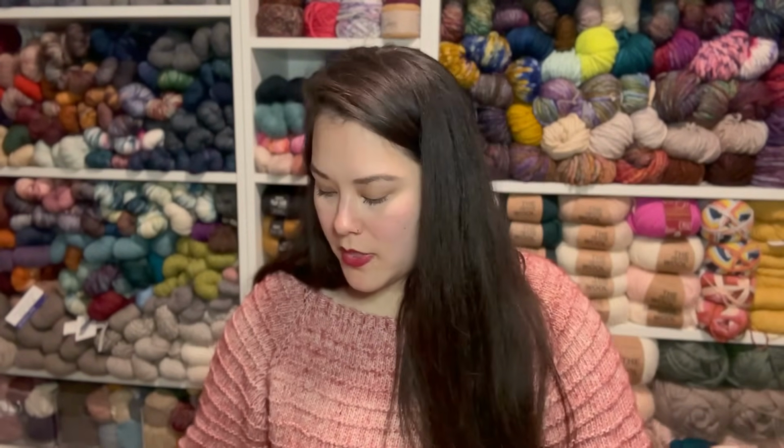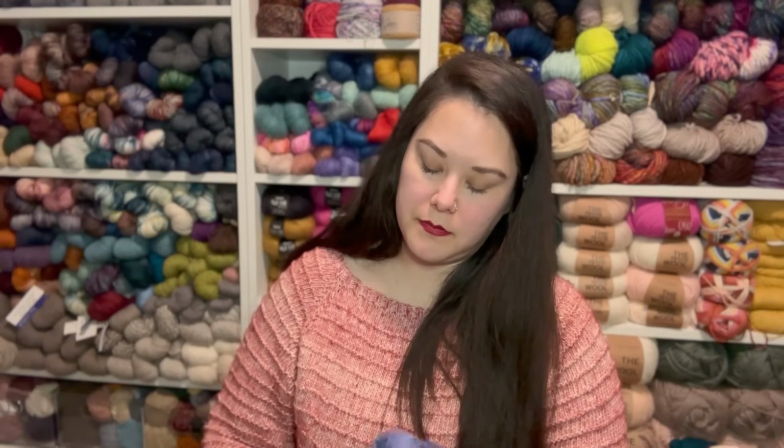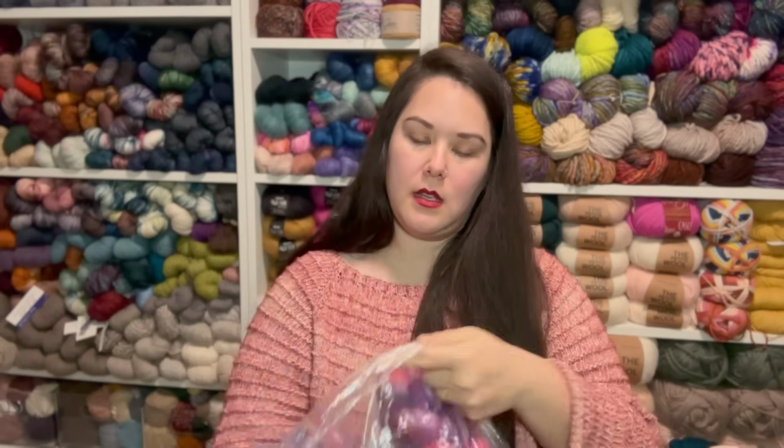Okay, so she put in two big braids. Let me see what it says up above. I think she said each of these are 8 ounces. I'm gonna put them back to contain them a little bit.